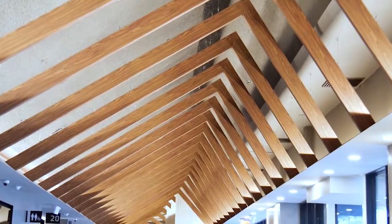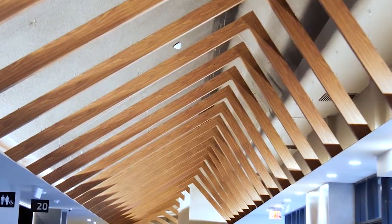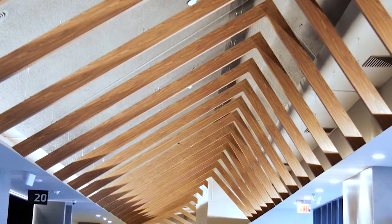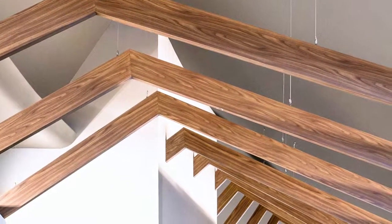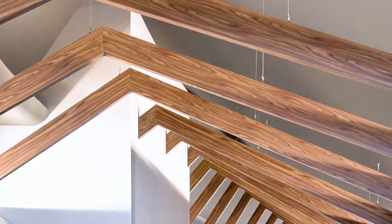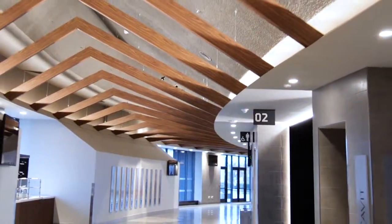The architectural intent was to have the beams look like they were floating, so a critical aspect of that was to minimize the amount of hangers. The placement of the beams was done off the architectural drawings. We were able to utilize the AutoCAD file from the architect in the layout of the beams. So that was the critical part.